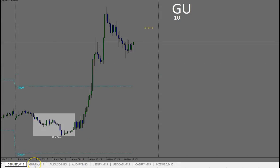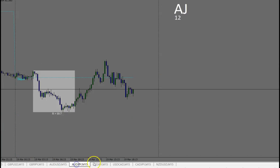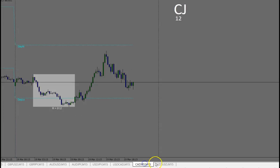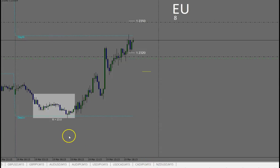Also seeing a little bit of strength in the pound, so that's helping that GJ move up. And that's it. No other trades taken, and I'll be hanging on to those 3 trades for a little while longer and see if I can take some profit from the market. Okay, I'll be back soon.